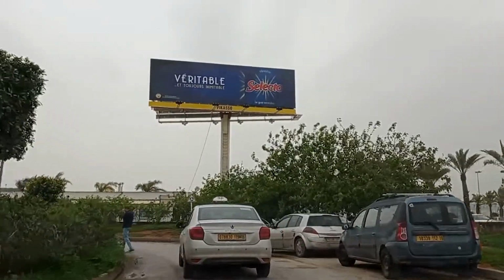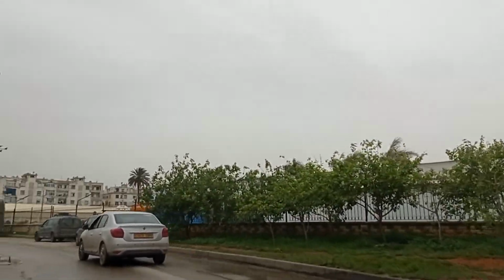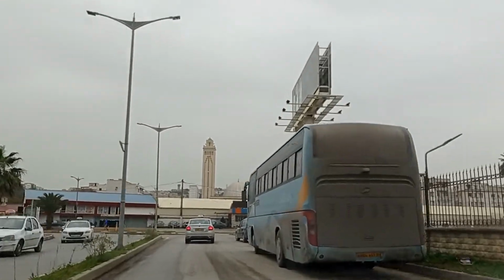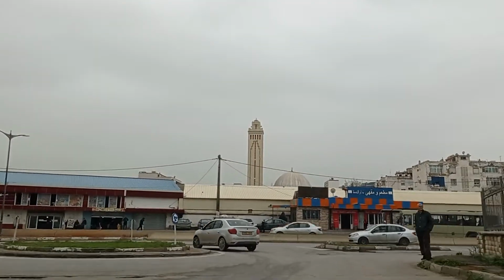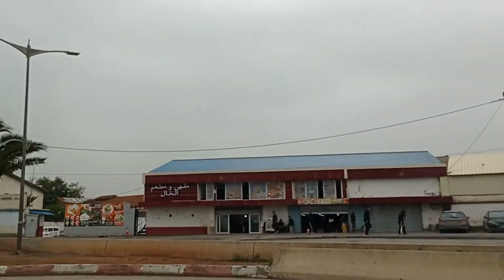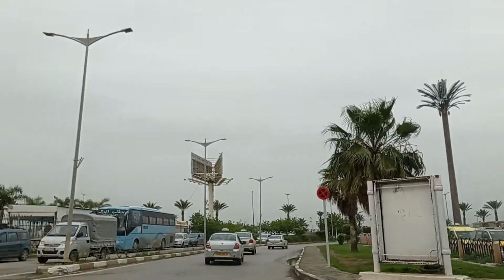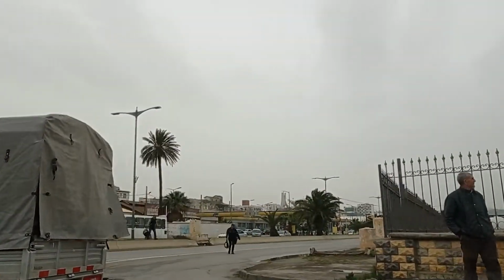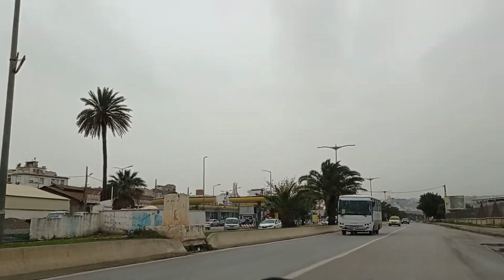And now we are approaching the gas station. So I took this road in order to avoid traffic on the ALN Avenue, and the intercity taxi station or cab station is on the left. If you want to go to any area of Algeria by taxi, then you come here to this station. As you can see all these yellow cabs. They are intercity cabs. There are cabs here to each and every province of Algeria.